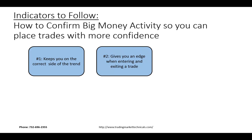Number two, we're going to help you determine if you have an edge when you're entering a trade. So think about it. You could be heading in a particular direction, but how likely is that direction to continue? So in other words, is the market stepping on the gas right now, even though it's still going forward, or is the market stepping on the brake? So that's the edge that the market indicators will give you, and we're going to get into how to use those when the market's open.